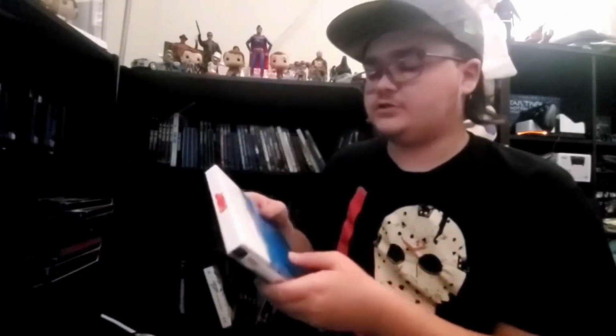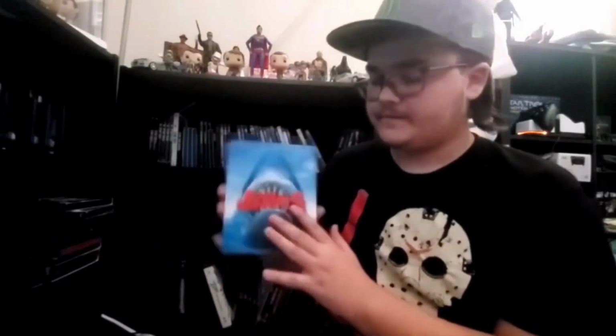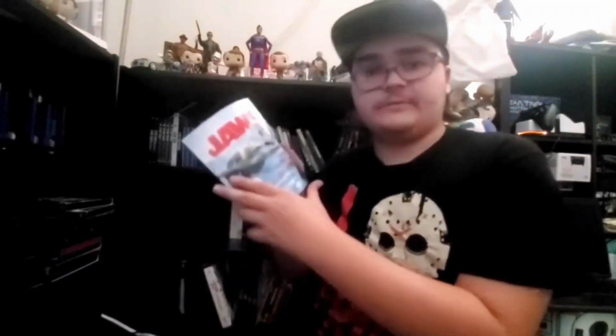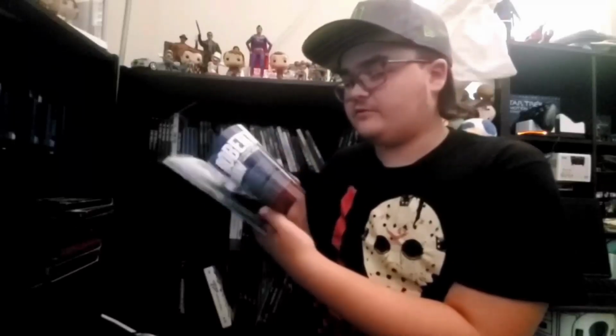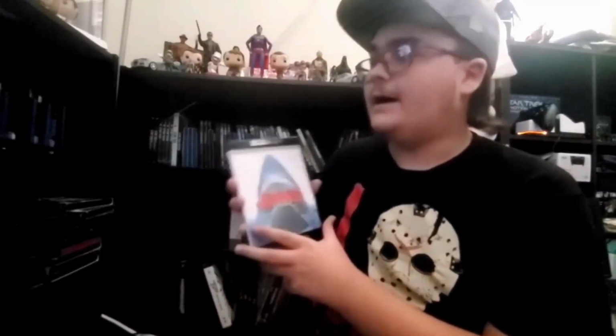Now, this is the original release of Jaws that came out on 4K back in, I think, 2020. That came with this very nice looking lenticular cover, and obviously comes with the 4K right here. It also comes with this really informative booklet. Obviously, I won't be going through all of it right now, but it's very informative. So this was for the 45th anniversary, I believe.